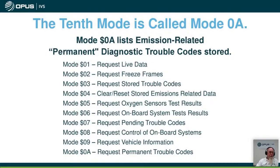Most of the time, your scan tools are going to allow you to request live data, mode 1. In some cases you can request freeze frame data. If you have a code reader, it reads mode 3. You can usually see mode 4, clear and requesting. But some of these other modes may or may not be available to your tool.